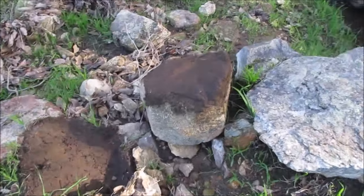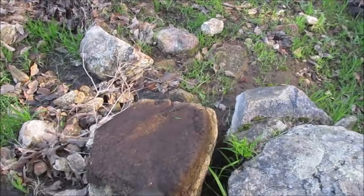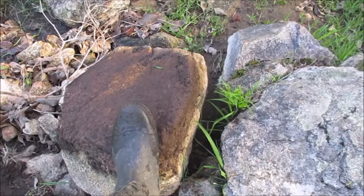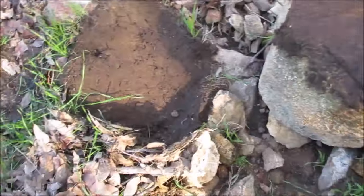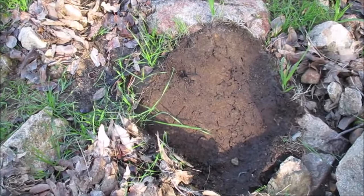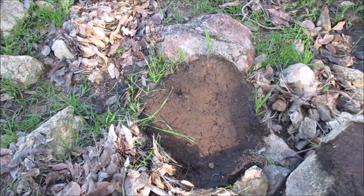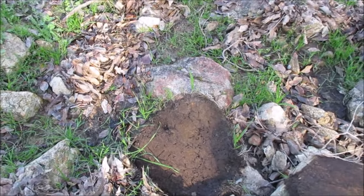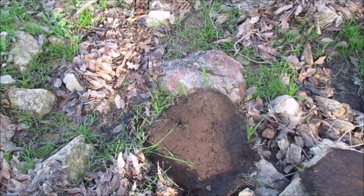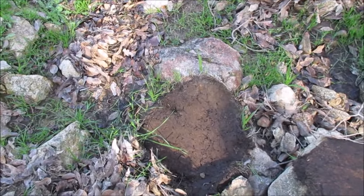Okay, I've just rolled that big rock out of the way. There's my boot for comparison. So I'll dig down in here and take a sample and see if we get anything. Oh, that last pan, guys, that I thought had a speck of gold in it, no, it wasn't. It was just a piece of quartz. So no gold in the pan so far.